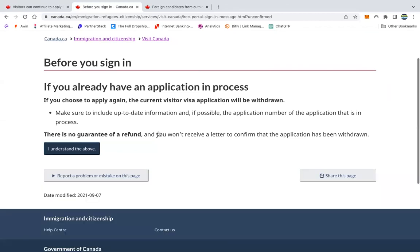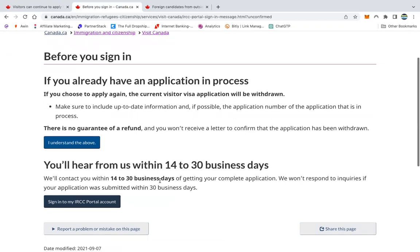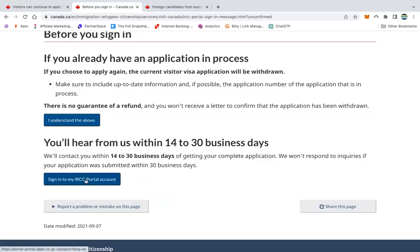And then it's going to show you more information here. Make sure to include up-to-date information and, if possible, the application number of the application that is in process, and there is no guarantee for a refund. So you click I understand the above, and then you're going to hear from them in 14 to 30 business days. So now let's sign in to the IRCC portal account.